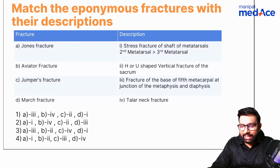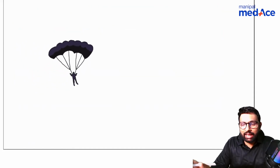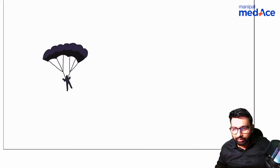Okay, we'll go into what each of these fractures is. Let's discuss a little bit about them. First, we'll discuss aviator's fracture. Like you all know, aviator means the pilot. Usually these fighter jet pilots, all of them, are aviators.